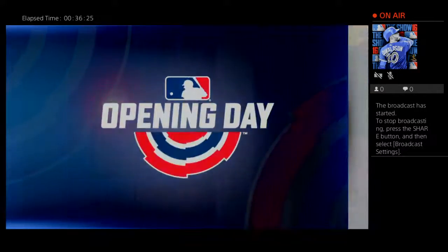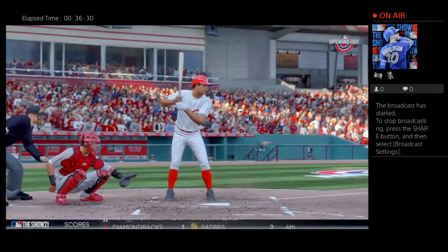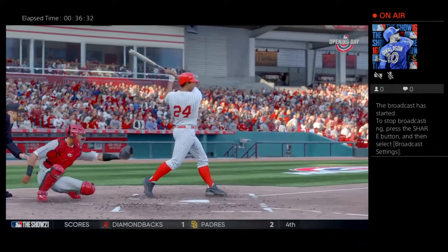There's a hard-hit ground ball. Pitcher not able to get a glove on it. Hard single up the middle. Yeah, watch your lips right there, Dan. Sent it back right where it came from.